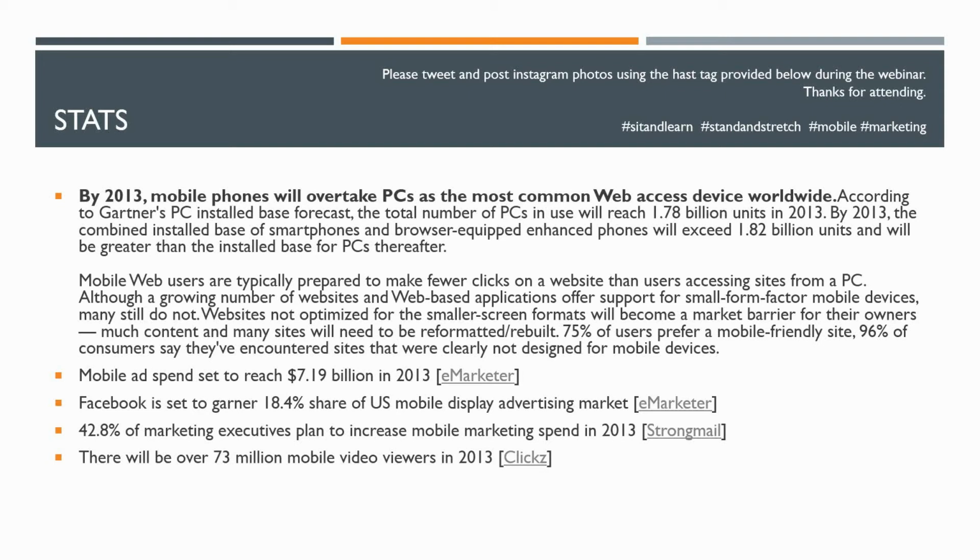The total number of PCs in use will reach 1.78 billion units in 2013. And what we're looking at is that smartphones and browser-equipped enhanced phones will exceed 1.8 billion units and will be greater than the installed base for PCs thereafter.